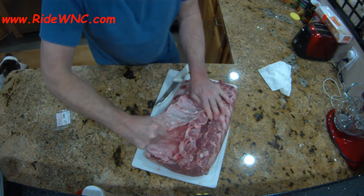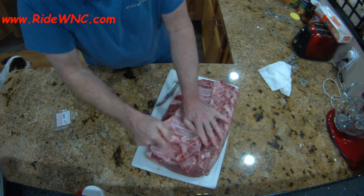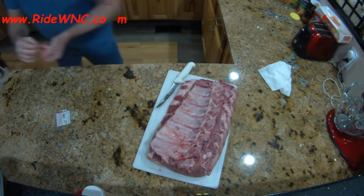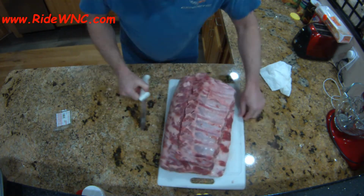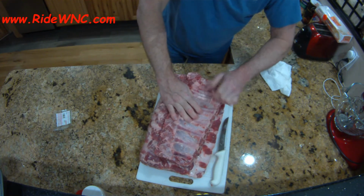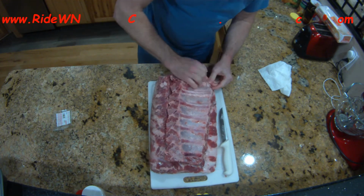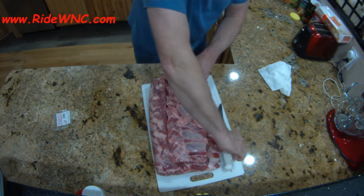So get it started and then just peel this membrane off the bone, like you're pulling the window tint off your car, or you're pulling the wallpaper off a wall. But you want to remove this membrane. This membrane will allow the meat and the bones to cook a lot better, evenly. It'll give you more flavor. And when somebody bites into one of these ribs, they're not getting a big old chunk of rubber in their mouth. So peel that membrane off.